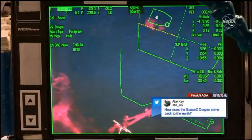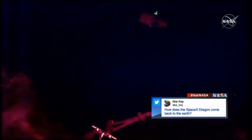Next up, we have Abe Key asking, how does the space station come back to Earth? It comes back to Earth similar to other spacecraft by first undocking from the International Space Station and moving a safe distance away from it. Then it basically fires its jets to put the brakes on, slowing it down so that it will drop into the Earth's atmosphere. And that allows it to begin its descent and ultimately land in the ocean for retrieval.